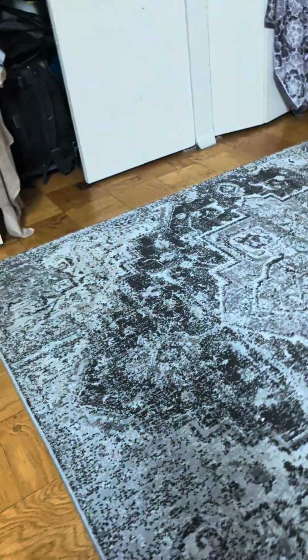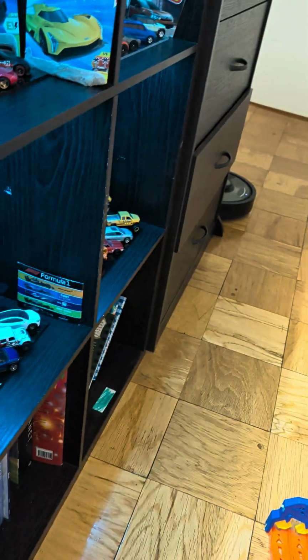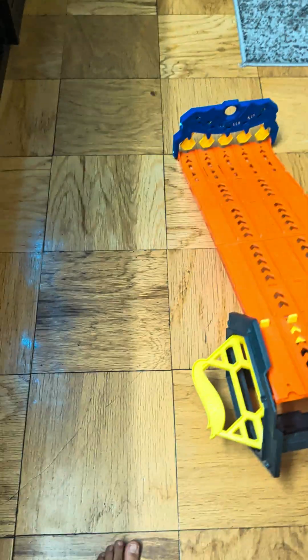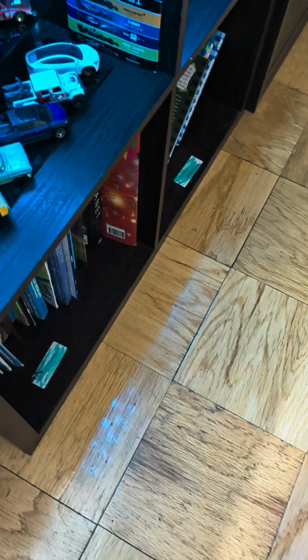But let's start with, let's do, wait, change of plan. We're doing a race day, but 1 versus 1 car. We're going to do 4 rounds of that. So scrap what I just said. Now you know what we're doing.